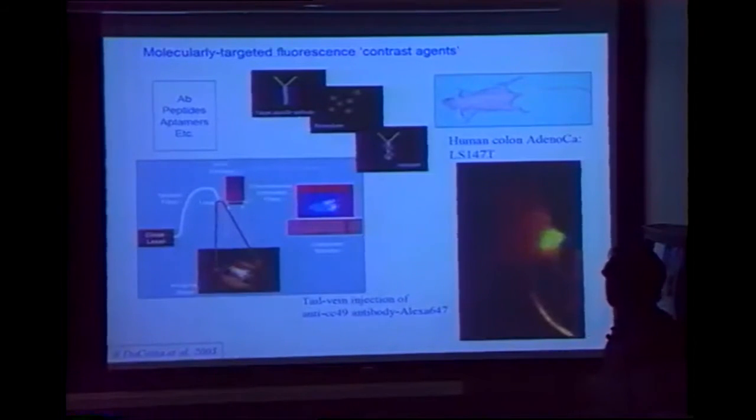So here we have an animal model. This is human colon transplanted in the mouse model. So the mouse is given an injection of this. This is an antibody that's specific to this tumor. And it's labeled with a dye, Alexa 647. And you see the tumor here. This is out of image.